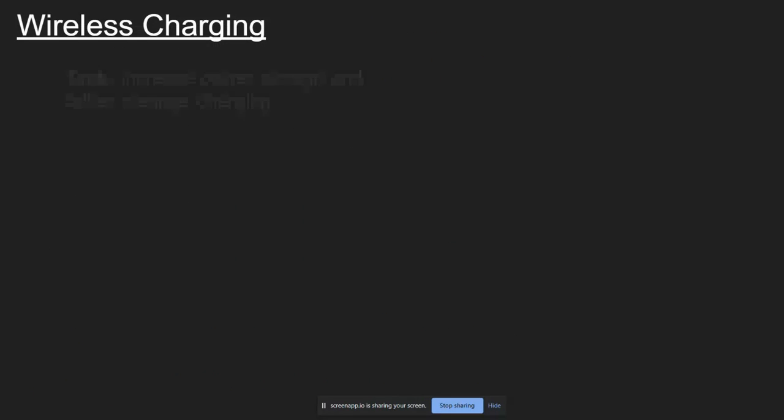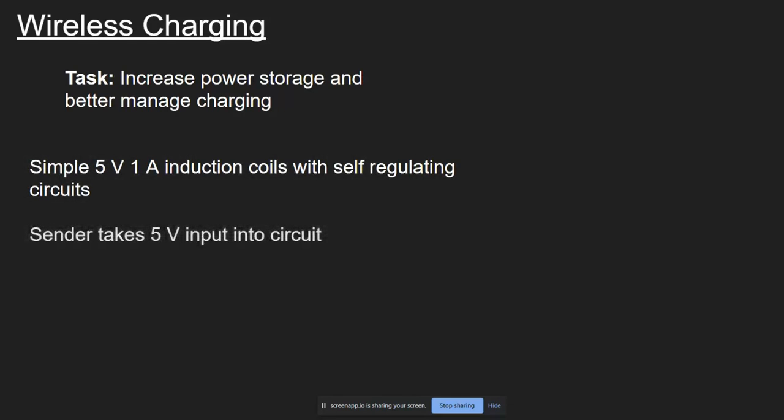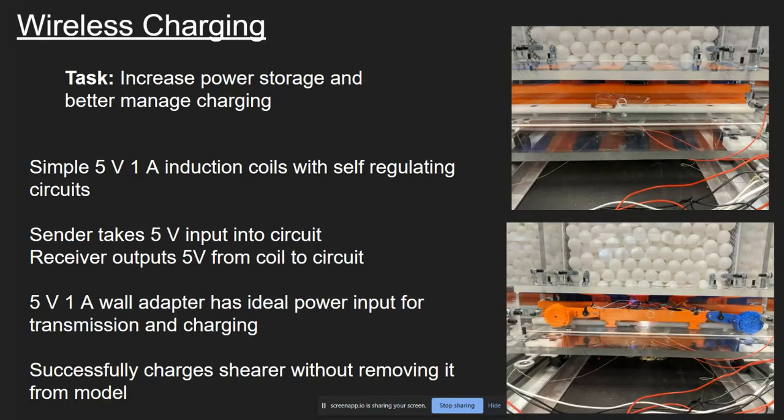To keep the face module sealed, wireless charging via induction coils connected to constant current circuits can transfer the wall power into the model. The coil is embedded into the track as shown here, and the shearer travels over that track to allow it to charge as shown here. The blue light in the bottom image signifies that the booster board is being charged.